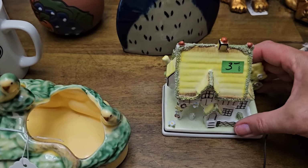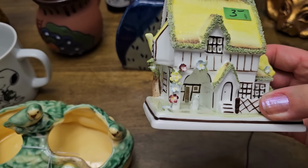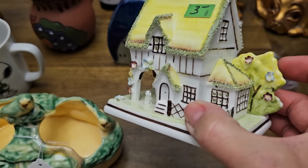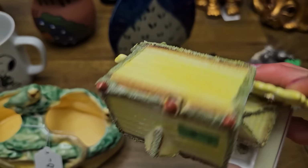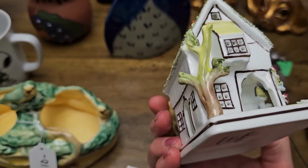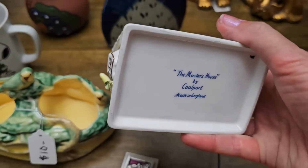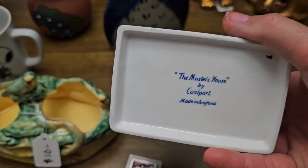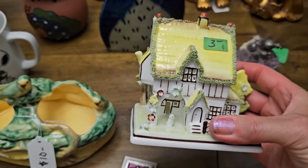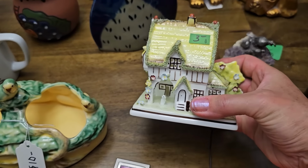Next, our lovely porcelain Coalport house. The detail on this is fantastic. I'm looking over it to make sure it's not damaged, and it appears to be in lovely condition. There's the mark, the Master's House by Coalport, made in England. I paid $3 for it, and I am asking $22.